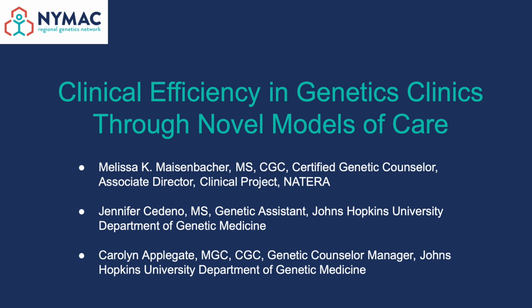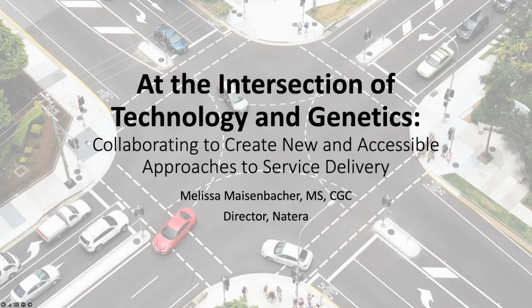And she will be co-presenting with Jen Cedeno, who is a genetic assistant at Johns Hopkins University, and she's been there for over 10 years. Jen was the first genetic counselor assistant at Johns Hopkins and paved the way for additional genetic assistant positions over the last few years. The first part of her career was spent in the DNA Diagnostic Laboratory, the university's clinical genetic testing lab. And after 10 years in this position, Jen transitioned into a clinical role within the Institute of Genetic Medicine, where she works with 8 genetic counselors and 12 medical geneticists. And they're going to be talking about genetic assistants. All right, Melissa, you can take it away.